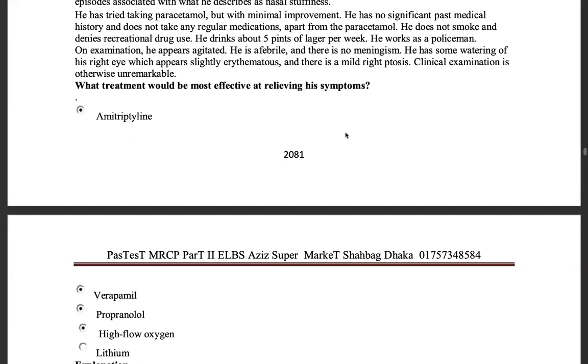Okay, the next question. What treatment would be the most effective at relieving his symptoms? Amitriptyline, verapamil, propranolol, high flow oxygen, and the last one I can't see properly. Lithium, okay.